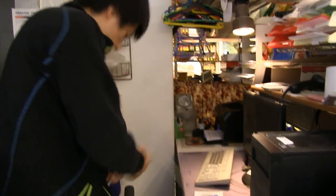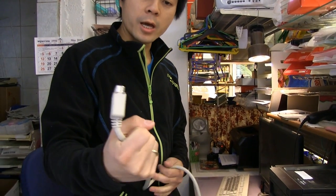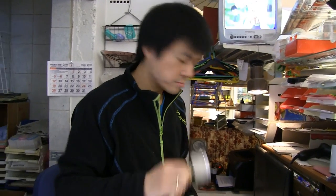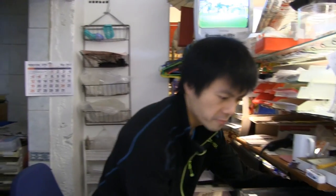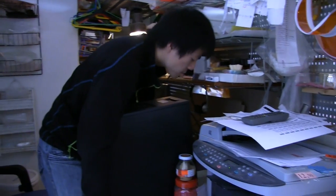There's something wrong here, what the heck? Look at this. This is an LPT cable. Ancient Chinese secret. This one was still in use. So, let's see. Let's unplug it.